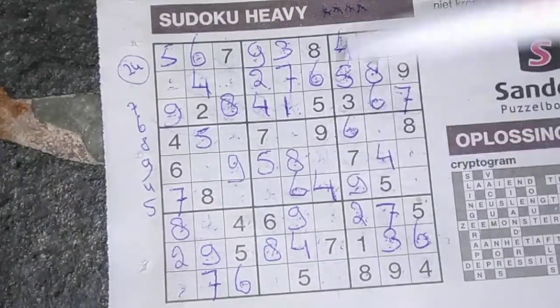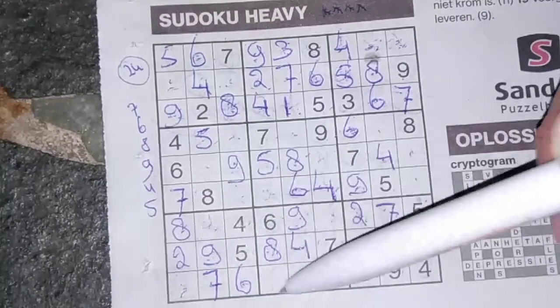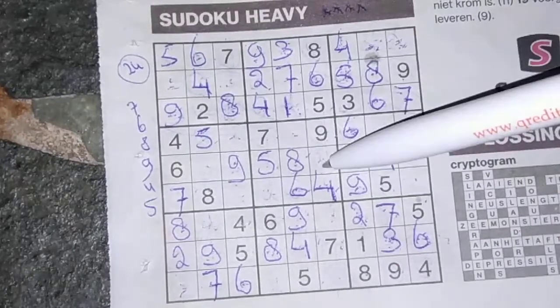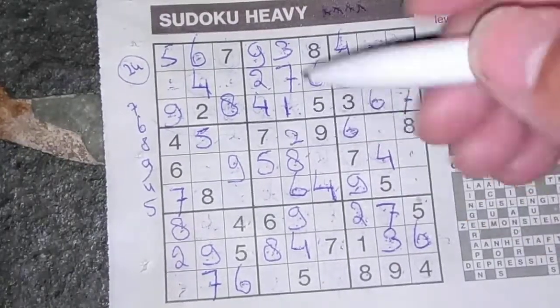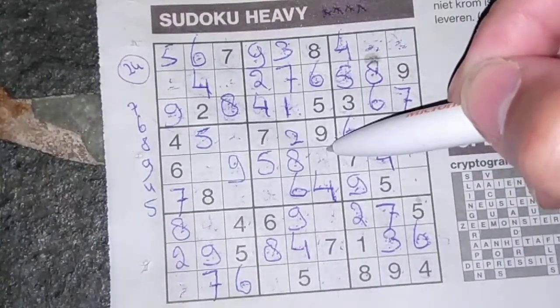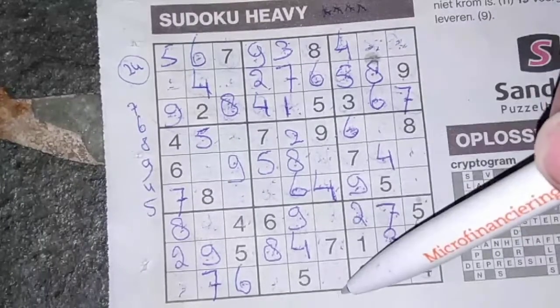Then the 1 and the 3 are missing. 1, 2, and 1 number left in this column should be the number 2. 1 and the 3 are left. 1, 2 and the 3.